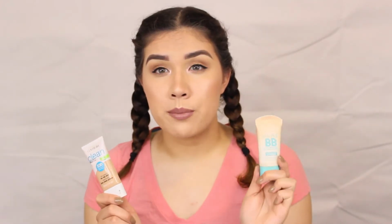Then I have 2 BB creams. And this one I really do like, so I will probably end up repurchasing this one. And this is the Maybelline Dream Pure BB Cream 8-in-1 with salicylic acid. But this CoverGirl Clean BB Cream I did not like. I'm not sure if it was just the color match being completely off, but I did not like this at all whatsoever, so I'm tossing this as well.